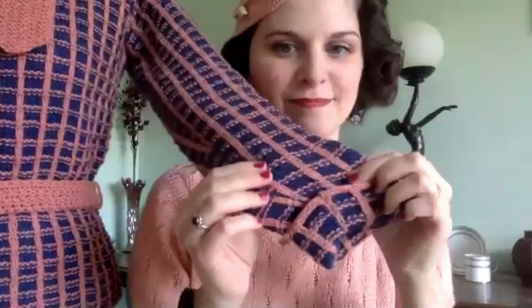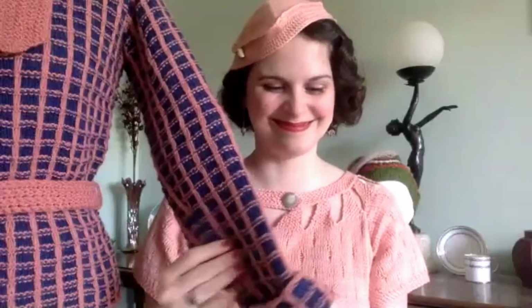Yeah, and it is very warm. I'll bet. I knitted it in an alpaca wool blend, so it is very, very nice and toasty. And it looks to me like it's a dusty rose and blue. Is it blue? Just gonna get closer. Okay. Yes. Wow, it's very Chanel-like, very structured and formal.